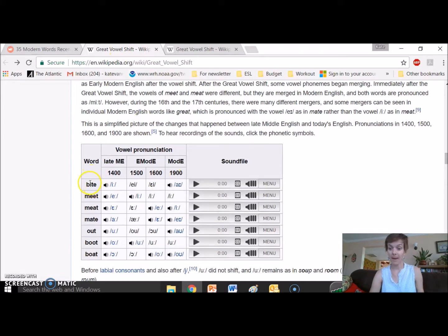So here's the word bite, and we're going to look at how it sounded in 1400, 1500, 1600, and 1900. Beat, bait, bait, bite. So you can see that in 1400, the sound actually matched the letter. But now, by 1900, it's changed into this long I sound, whereas previously it was this sound. Let's hear that again. Beat, bait, bait, bite. And when you look at that word, doesn't it look like it should be beat? Wouldn't that make sense? But instead, it's bite.